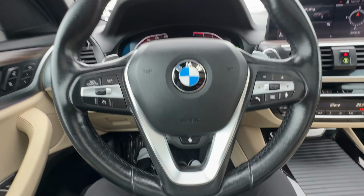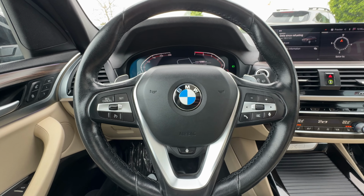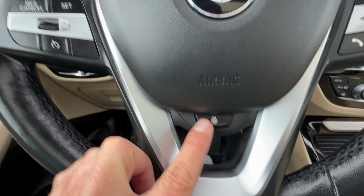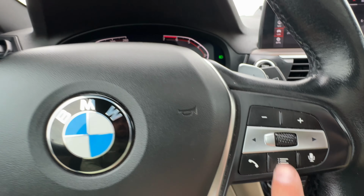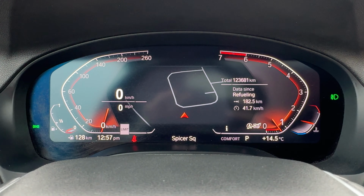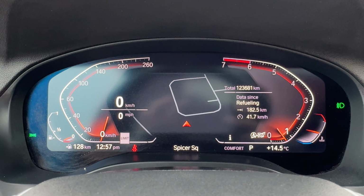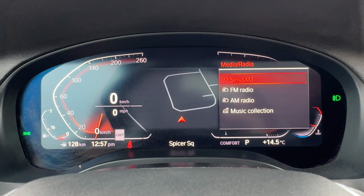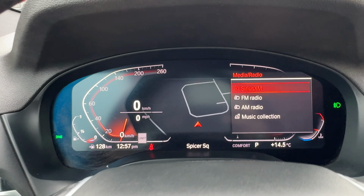So now that we're up front, we've got a leather heated steering wheel in the X3 as part of that premium package. Heated steering wheel buttons right here. We've got our cruise control. We have our radio controls as well. And then check out the digital display. All right, so you can see 123,681 kilometers. It's on the navigation mode right now. You can flip through those different modes here on the steering wheel. But yeah, really nice digital display there.